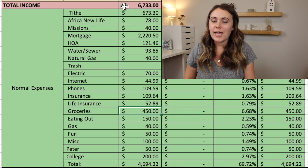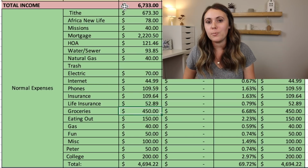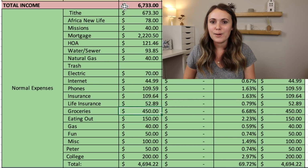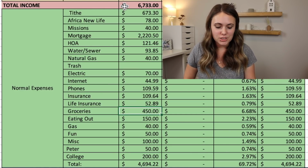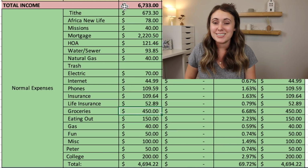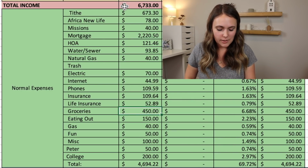Next we have is groceries at $450 each month, and this has definitely gone up over the last several months, but we now have a toddler who eats full-on food, and we've also seen increases in groceries due to some inflation. So $450 is typically what we spend now on groceries. And I know that some people will say that that is still pretty low, but it's definitely been a little bit higher for us in recent months.